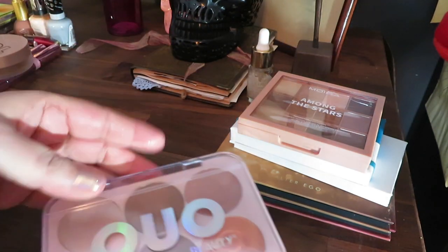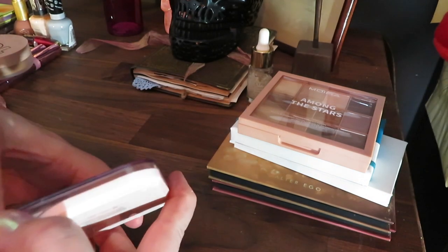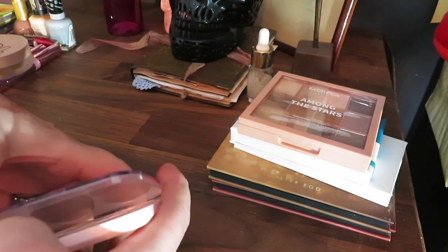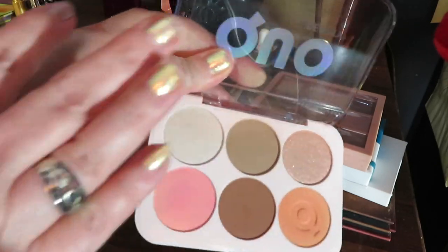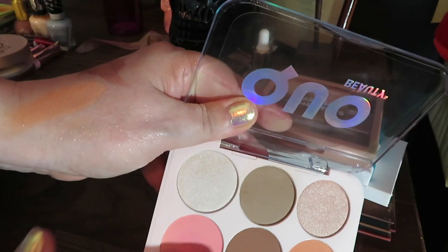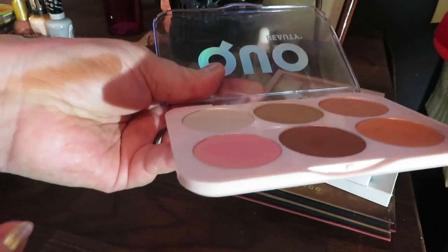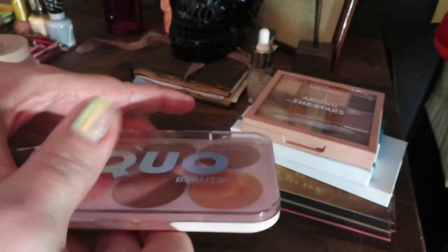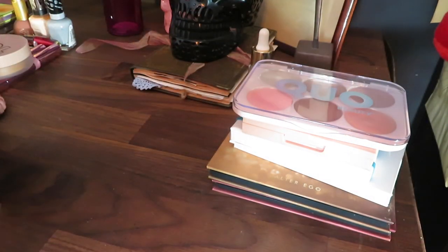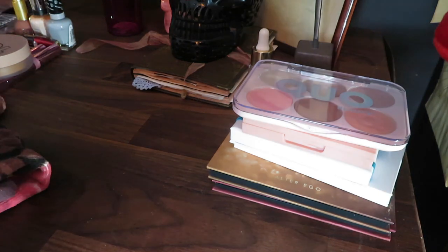This face palette from Quo, which is a Canadian drugstore brand, Shoppers Drug Mart. I've had it for a very long time. It is a beautiful palette, but I just don't use face palettes that much. Yeah, I'm trying to talk myself into keeping it, but no. I've got way too many face palettes and I don't use them enough.